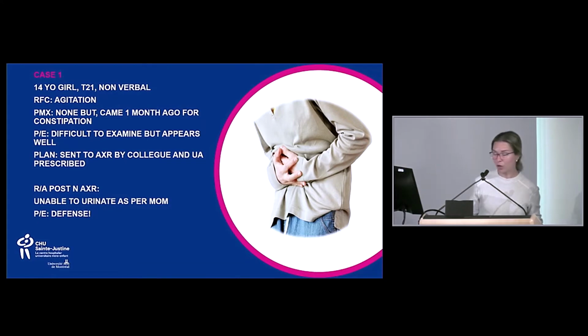So for any other kid, you would send the kid maybe back to the waiting room or even directly to a procedure room to do the IV, the blood work, and then the ultrasound. But that's multiple transports within the emergency room. So it will lead to more agitation. So that's what you want to avoid. So we'll think about a better plan.